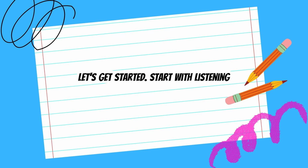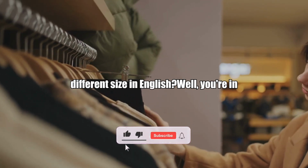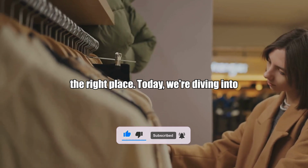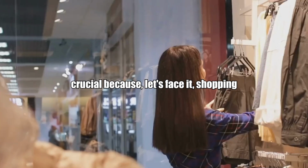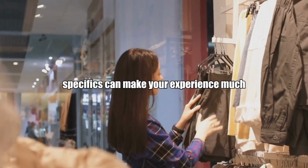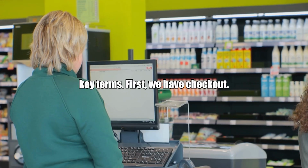Let's get started. Start with listening, and then learn new words and practice them in sentences. Have you ever wondered how to ask for a different size in English? Well, you're in the right place. Today, we're diving into the world of shopping vocabulary. This is crucial because, let's face it, shopping is a universal language, but knowing the specifics can make your experience much smoother. Let's kick things off with some key terms.